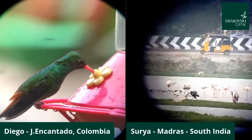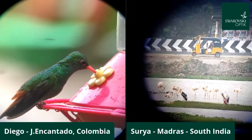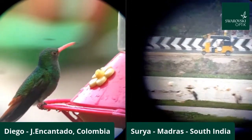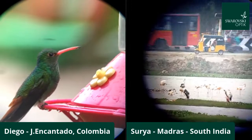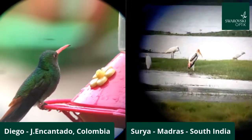Because that is the only endemic we have over here and the brightest colored bird, because most of our birds are in their non-breeding plumages right now. I see. But yes, that is a sight. An orange bus, a yellow tuk-tuk and some flamingos in front, along with some painted storks.